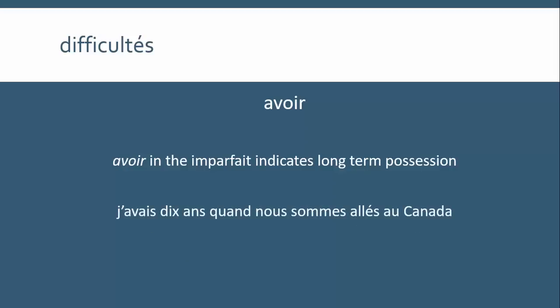You could also say, j'avais 10 ans quand nous sommes allés au Canada. J'avais 10 ans. I was 10 when we went to Canada. So here it's not possession, but age. And I was 10. That was my state. Whatever stage of being 10 I was in, that was my age when we went to Canada. We only went to Canada once. That is over. Therefore, we use the passé composé in the nous sommes allés au Canada thing. But the important thing here is the j'avais 10 ans.